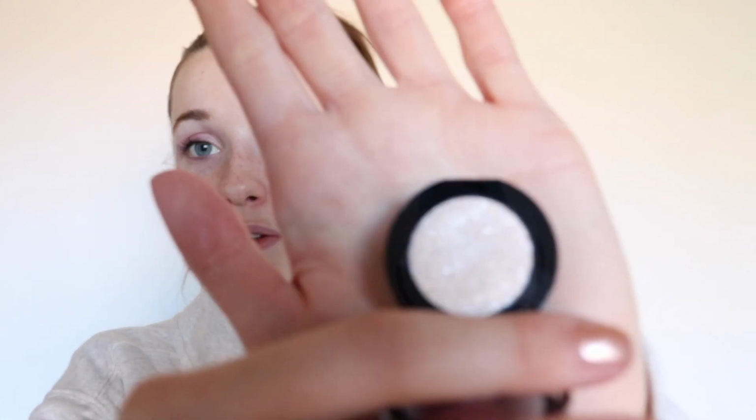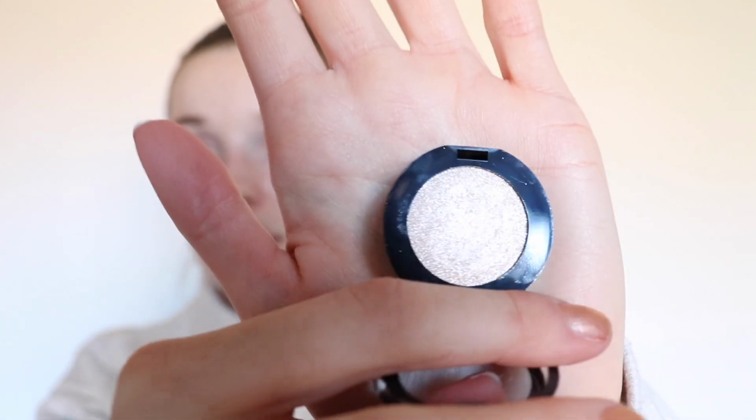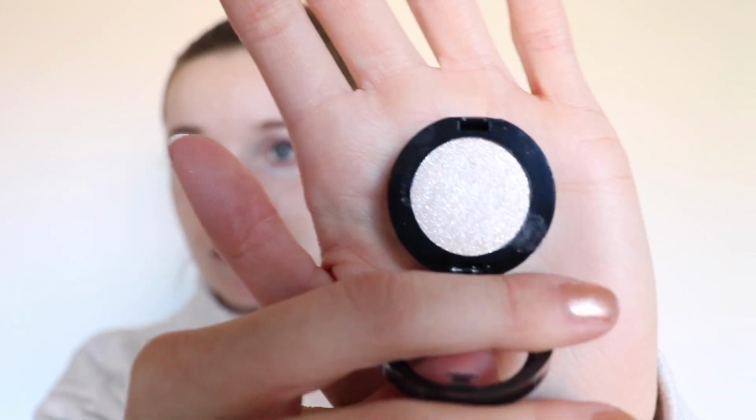So this is a shade from Sephora Collection. I never, ever use singular eyeshadows, but this is shade number 205 Ballet Shoes. Oh my god, this is the most perfect inner corner shade I have ever seen in my life, and I don't know how well it's going to pick up. You know how sometimes cameras don't pick up glitter that well. It is perfect, and I think what's so unique about it is that it actually has a silver glitter in there and it's not gold.